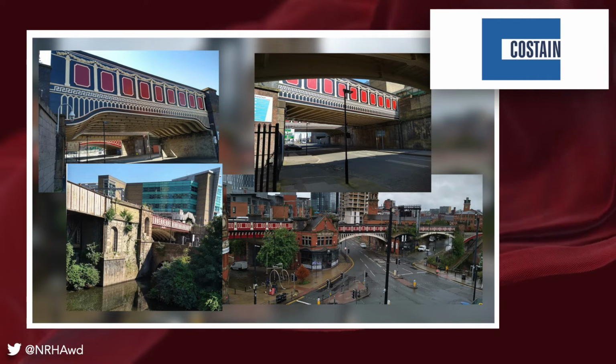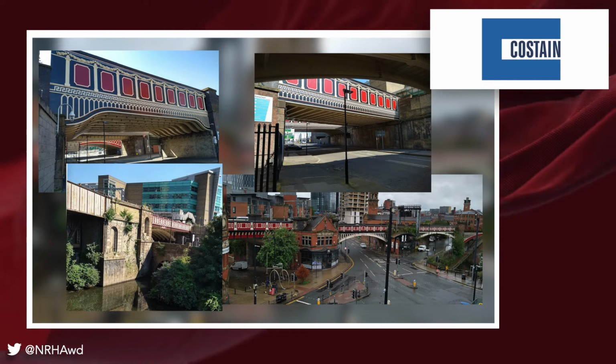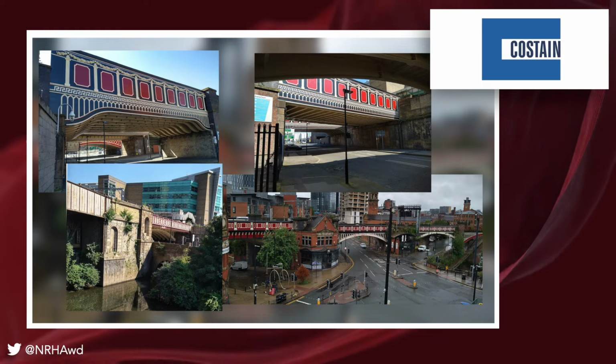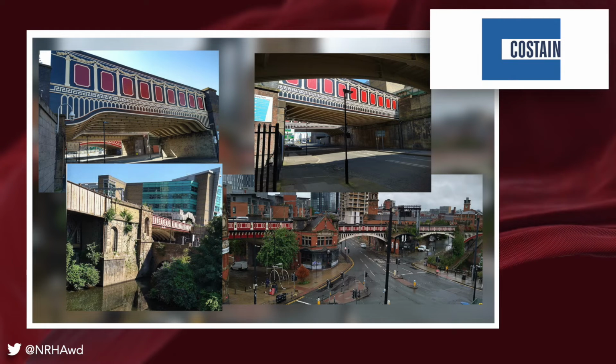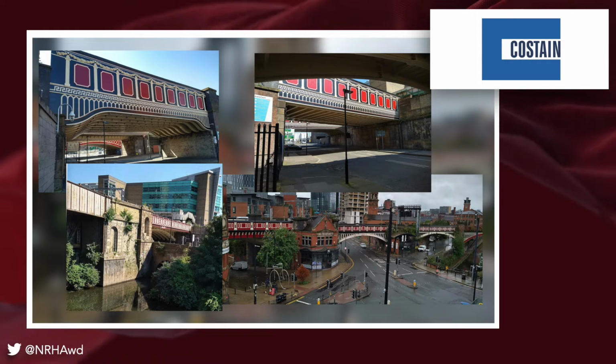The second of the shortlisted entries was made by Network Rail and covers the restoration of four railway bridges in central Manchester. The four structures concerned are, firstly, the Deansgate Bridge, constructed in cast iron and completed in 1849. The bridge was subsequently widened using wrought iron girders. The other three bridges are those that span Great Ducie Street.